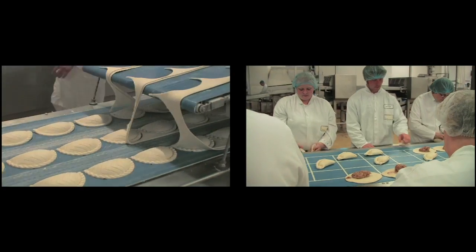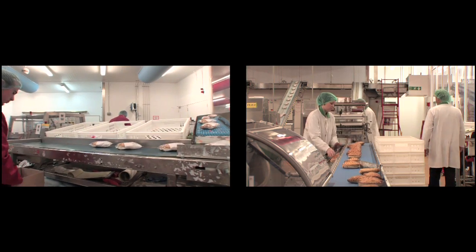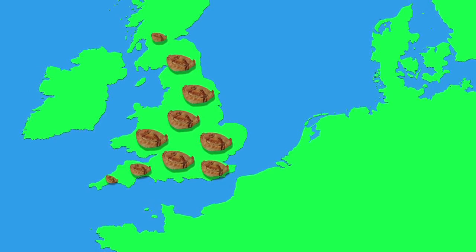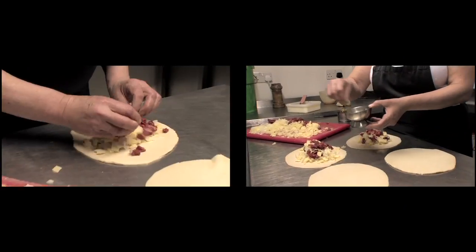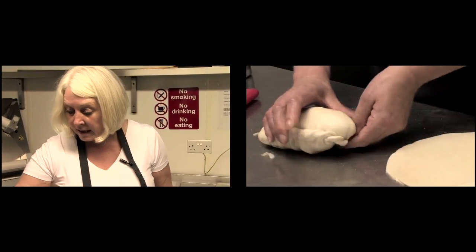Today, pasties are made in small and large bakeries and state-of-the-art factories, and then distributed to a wide variety of locations, from corner shops to supermarkets, cafes and railway stations. It's never hard to find a Cornish pasty. Having baked millions of pasties over the past 28 years, winning countless national awards on the way, Elaine Eade is the perfect person to show us how to make a genuine Cornish pasty.